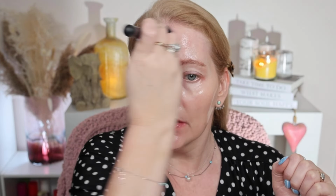So I've still got this much left on my hand, so I've probably used about half at the moment. And now I'm going onto the forehead. See, it's quite a lot really, isn't it, that one pump? And you can see how it looks quite yellow on me, but as I blend it out, I think it looks okay.